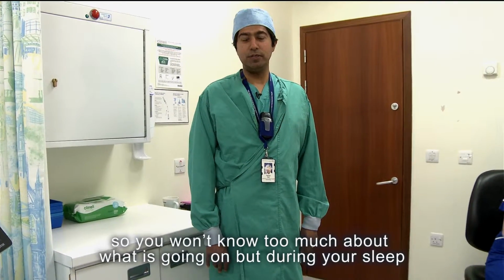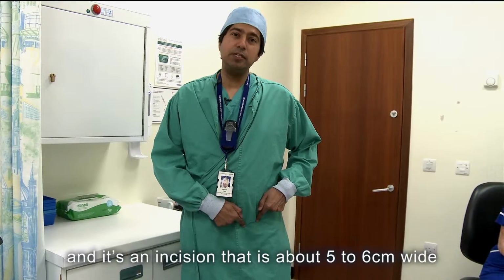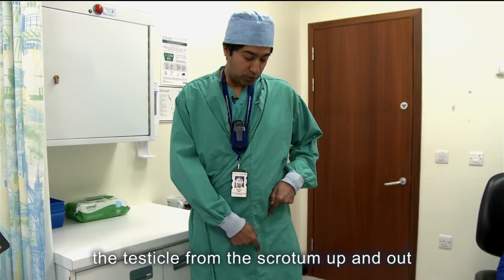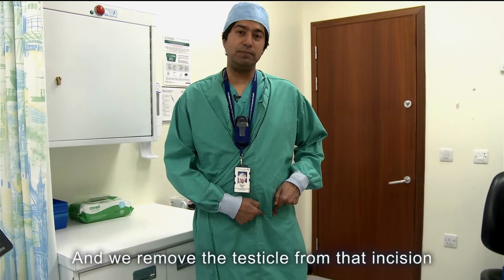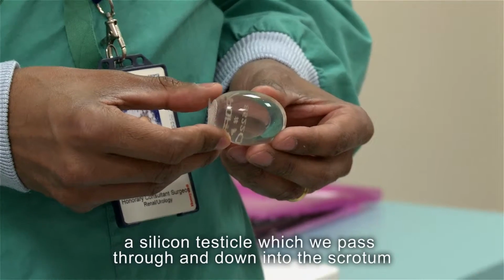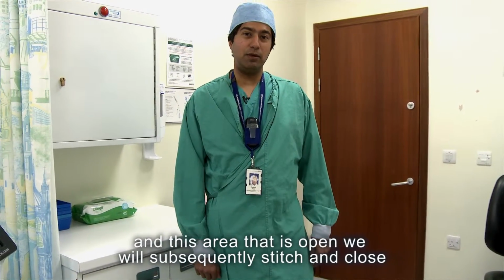But during your sleep, what the surgeon will do is make a small incision in your groin area. That's this area here, and it's an incision that is about 5 to 6 centimetres wide, and through that area we can deliver the testicle from the scrotum up and out, and we remove the testicle from that incision. Afterwards we can replace the testicle with a prosthesis, a silicone testicle, which we pass through and down into the scrotum. And this area which is open, we will subsequently stitch and close.